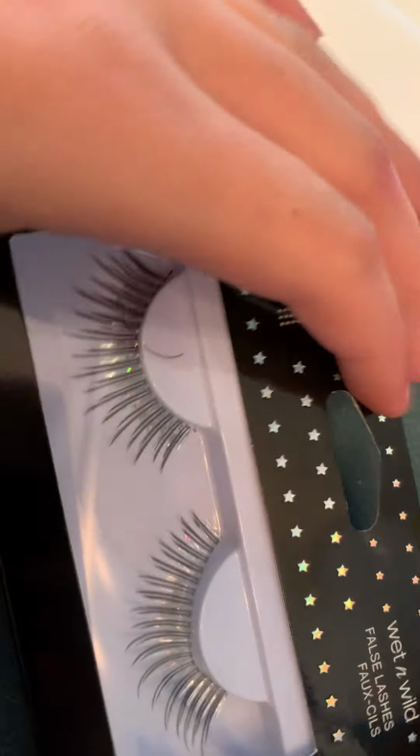There. Halloween makeup officially done. Okay, well, actually, it's not done because I'm probably going to have to touch it up later, but it's fine. These are the lashes I'm going to be wearing. I don't know if you guys can tell, but they have glitter in them. Now we're gonna go get my costume, and I'm gonna put it on.